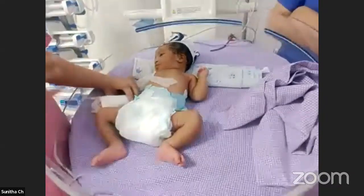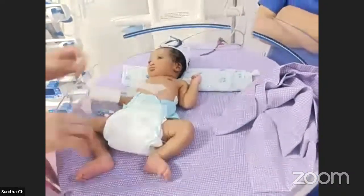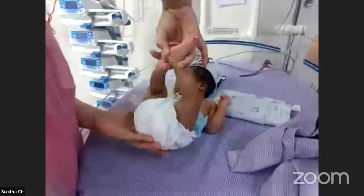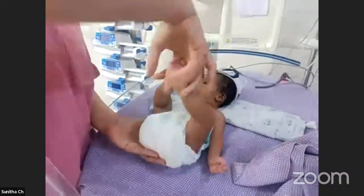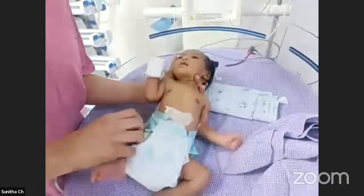So we have so far looked at the passive tone. We also comment on the tone of the trunk by looking at the ventral and the dorsal limb curvature. So ventral limb curvature is the degree of ability of the baby's body to be incurved ventrally. And in the dorsal limb curvature, we just turn the baby usually to the side.